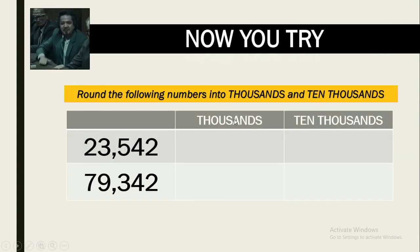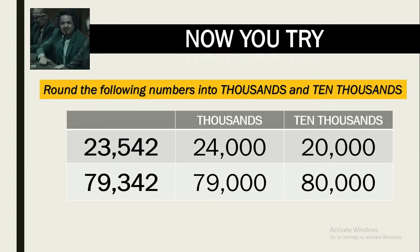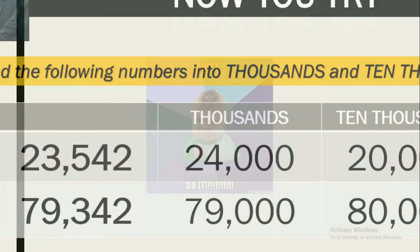Now you try. Round the following numbers into thousands and 10,000s. If you need more time to answer, pause the video. Ready na ba yung masagot nyo? Here are the answers. So kung naintindihan nyo na yung lesson, get your modules and just do it.